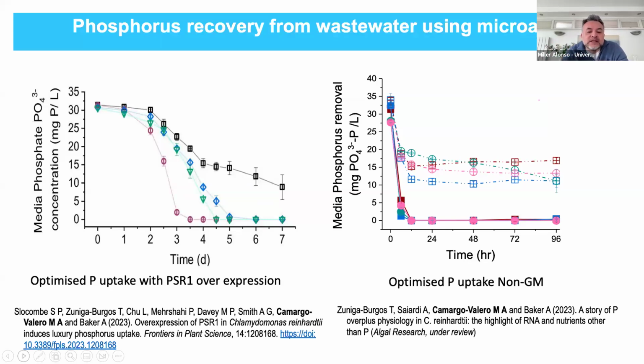Obviously, we want to avoid the release of genetically modified organisms in the environment. But now that we know the mechanism, we were able to translate operational conditions to replicate what was happening there, and have environmental conditions in the culture that trigger the specific genes that accelerate the transport of phosphorus from outside the media to inside the cell. So to the right here in this graph, we have a cluster of results.